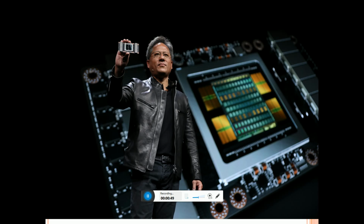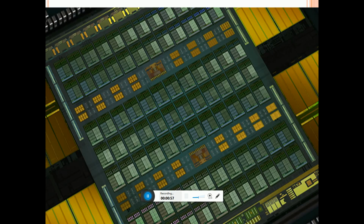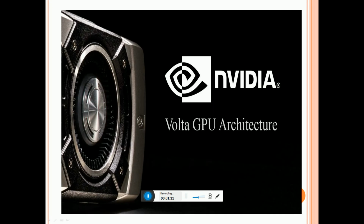The CEO is showing the Volta processor and the accelerator computing. This is a zoomed diagram of the Volta processor, with supporting chips and components, all the processing devices and components in electronics. The NVIDIA Volta GPU architecture.